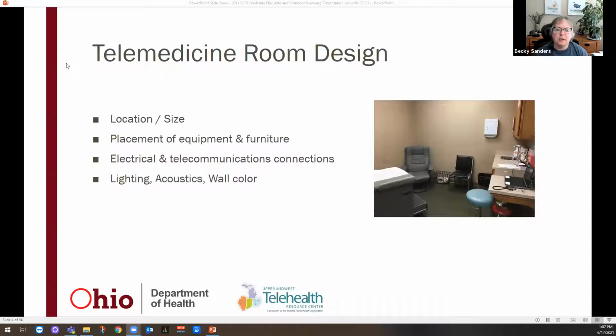All right, so telemedicine room design. Prior to the pandemic, we were often talking about a patient being in a clinical office visit scenario at a clinical location and the provider just being at a distant clinical location. Now that patients are allowed to be at home, it changes things just a little bit, but the basics are the same.